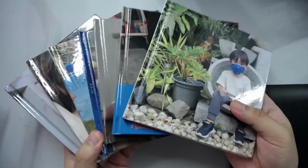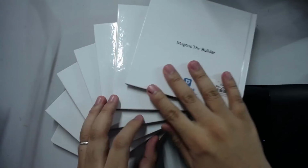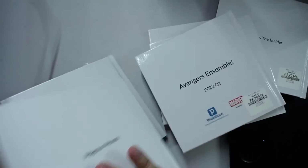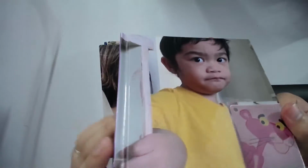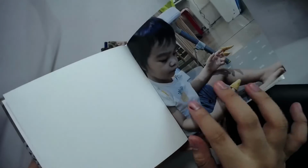See, there's 7 of them already, all different events with different names, all containing 21 photos within each of them. So basically, a photo book is a hardbound thing with 20 pages inside, all photos. It has a back cover and a front cover.